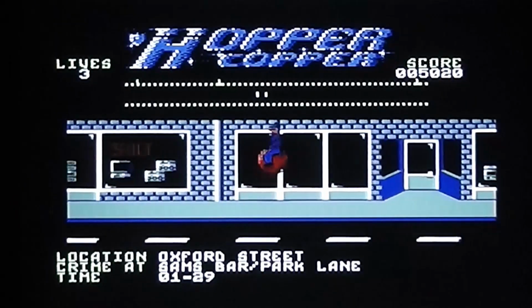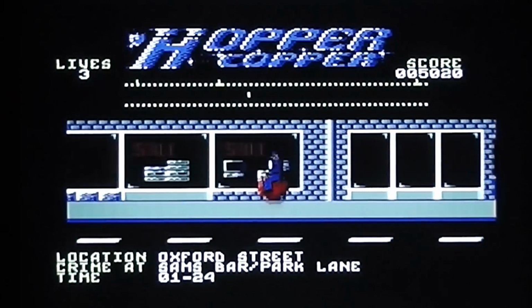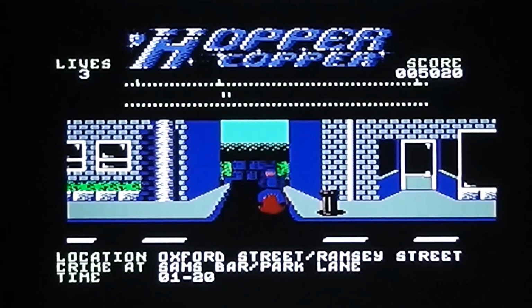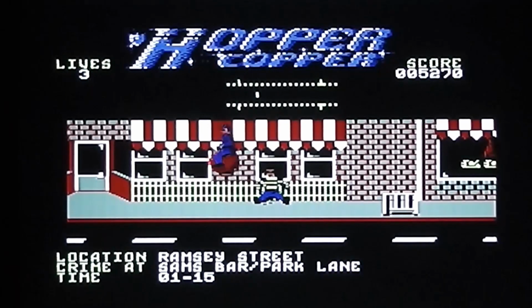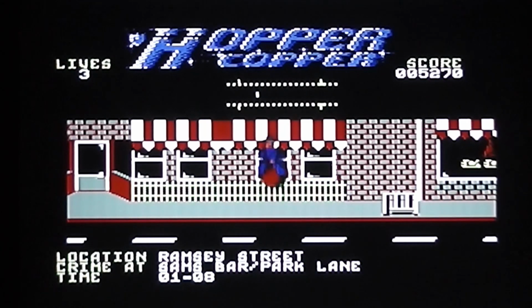And he's gone again, he's disappeared. It's just infuriating, and well, it's not infuriating really because the game's so boring and it's not even worth getting upset about really. Just see if I can get this guy before my time runs out. There we go, got him. And again, I've got like 70 points or something for that. It just makes no sense.